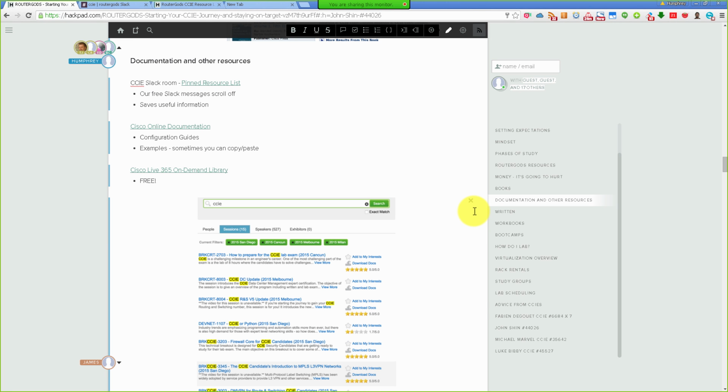There's a link I put in there to the Cisco online documentation. Pay special attention to the configuration guides and any examples that they use, because if it's an example that someone took time to make, there may be a decent chance of seeing that in the actual lab or maybe even the written. Studying for the written is a little different, but you will find that a lot of the answers to the written are verbatim in the documentation. So you really need to read the documentation.